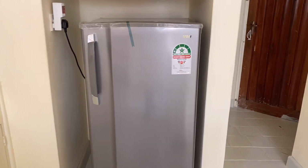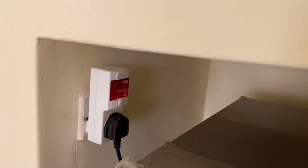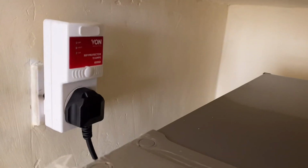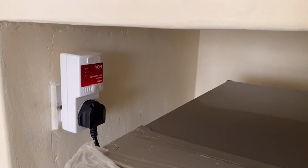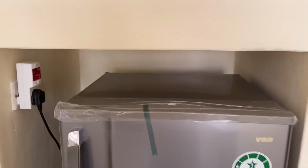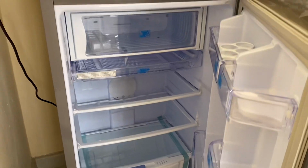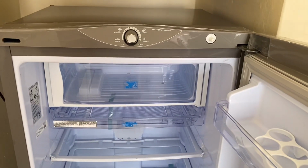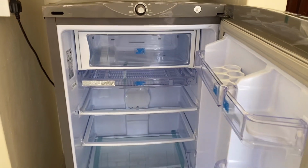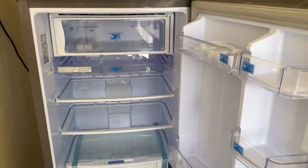The fridge is here and I'm so happy. With the surge protector added to the price, it came to around 28,000. Oh my goodness, this is perfect for this small space. And then it has a 7-day return period, so we're keeping the box for 7 days. It's on probation for 7 days.